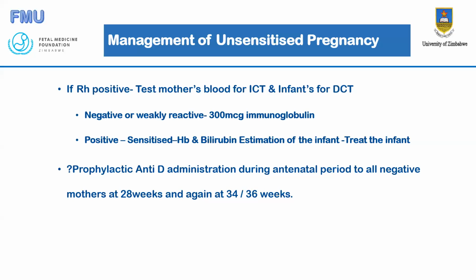If the ICT, or the indirect Coombs test, is negative or weakly reactive, we give 300 micrograms of immunoglobulin. If positive, then sensitization has already occurred. We need to check the hemoglobin and the bilirubin estimation of the infant, and the infant is treated by the pediatricians.